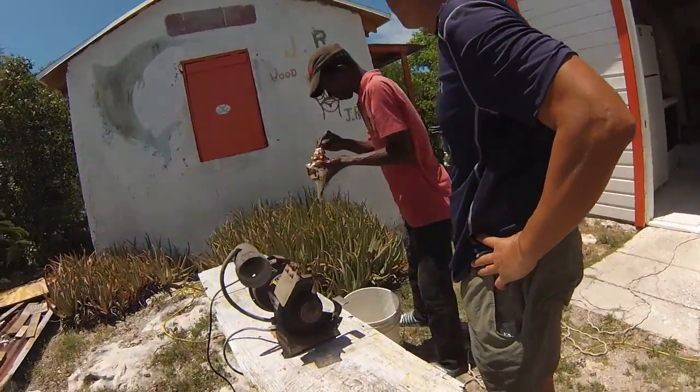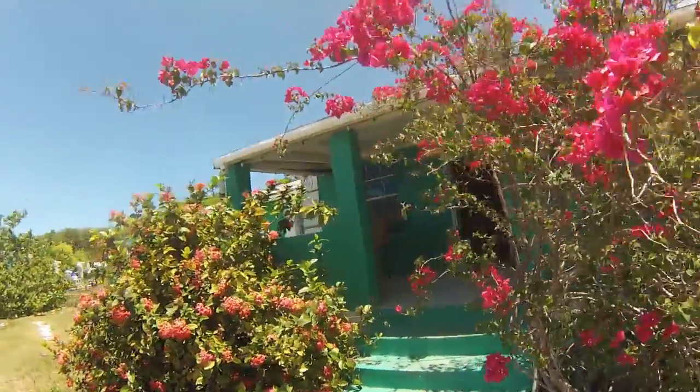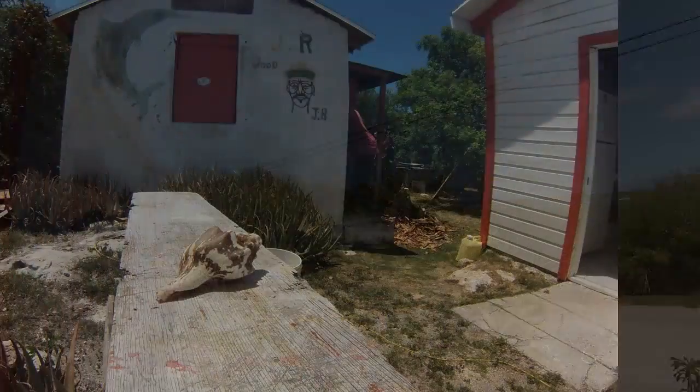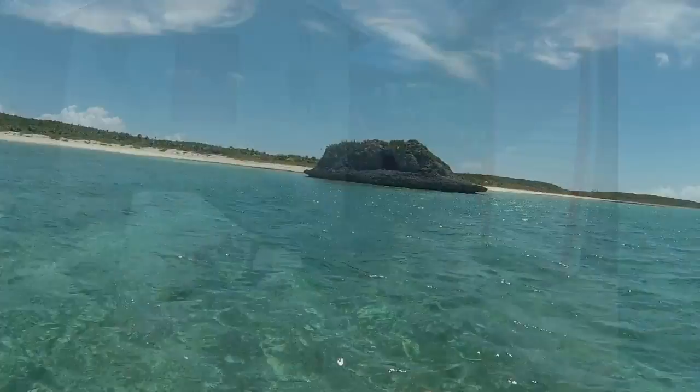He does wood carvings too. And in that building behind, he's also got all adult wood carvings too, which we didn't know until he showed us those. All the houses are really cute with all their flowers and bright colors. And here's the shell done.